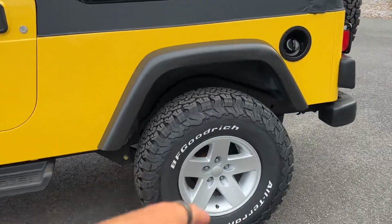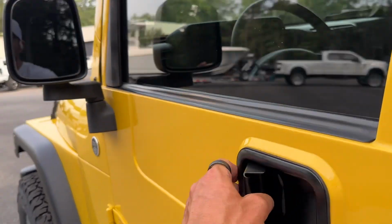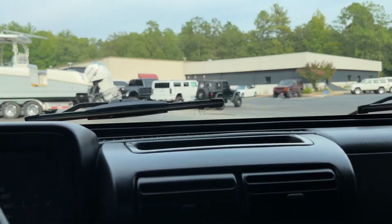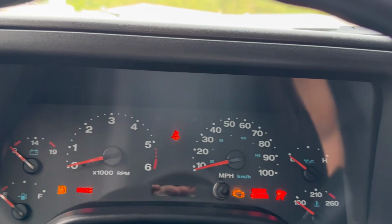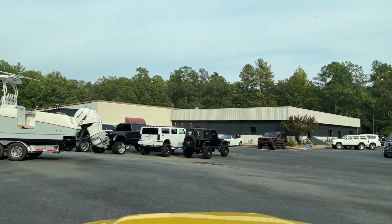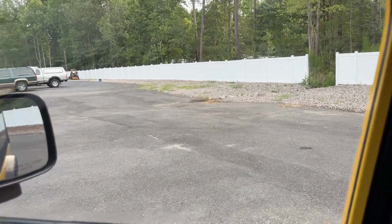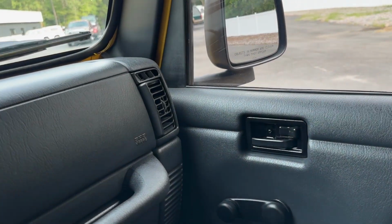Believe we did some work on the back brakes as well, but once again, that will be in the listing. Windshield's in great condition. AC blows nice and cold as well.